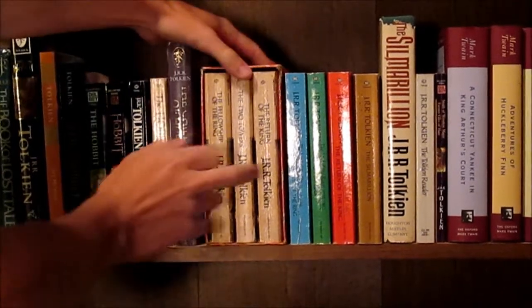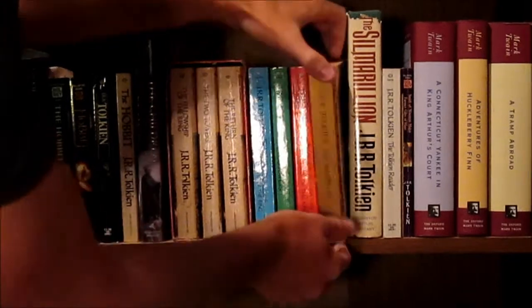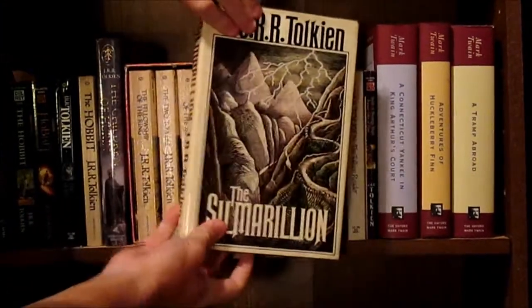Then The Fellowship of the Ring, Two Towers, Return of the King, and Fellowship of the Ring, Two Towers, Return of the King. The Silmarillion.